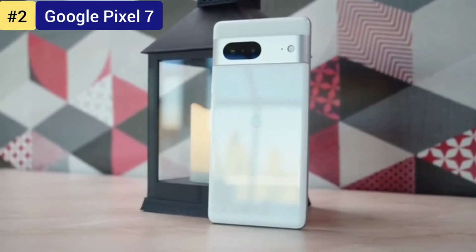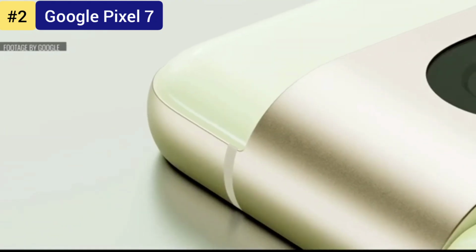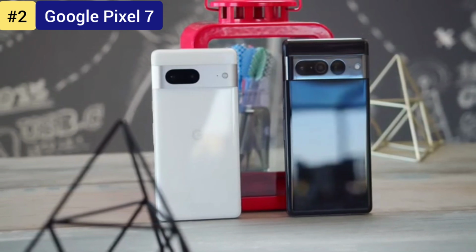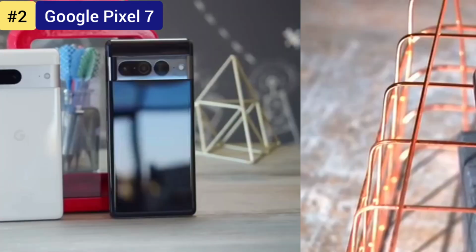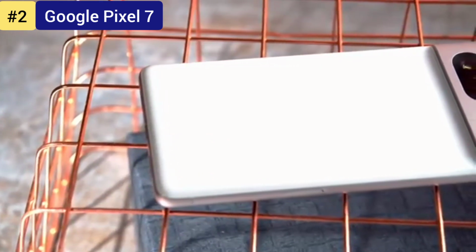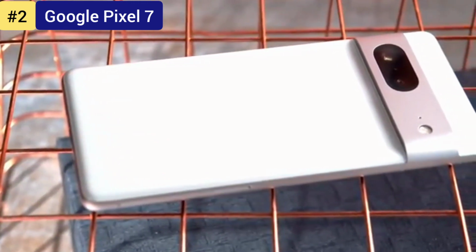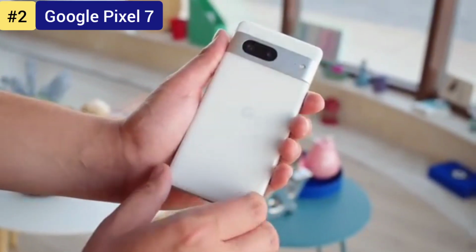Number 2. Google Pixel 7, the best value Android phone. While you might expect the Pixel 7a to be our pick for the best value Android phone, Google has given the Pixel 7 such good discounts throughout the past year that it's now worth paying a little bit more for, even though the Pixel 6a is still on sale at a great low price. For better durability, wireless charging, and much better photography, the Pixel 7 is worth the money.